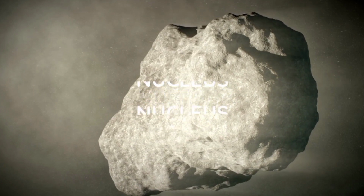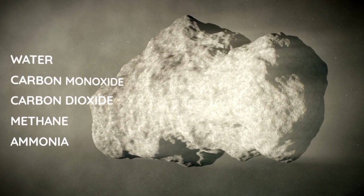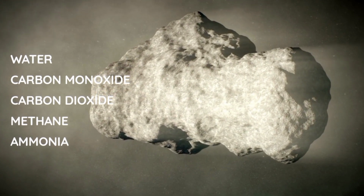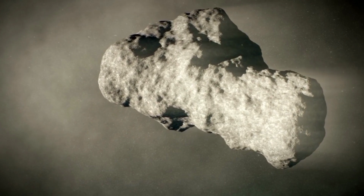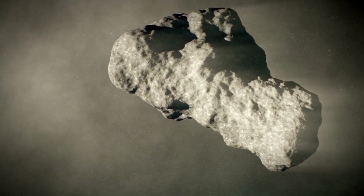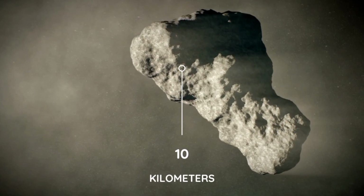Nucleus. The nucleus is the solid core of a comet, consisting of frozen molecules including water, carbon monoxide, carbon dioxide, methane, and ammonia, as well as other inorganic and organic molecules, and dust. According to ESA, the nucleus of a comet is usually around 10 kilometers across or less.